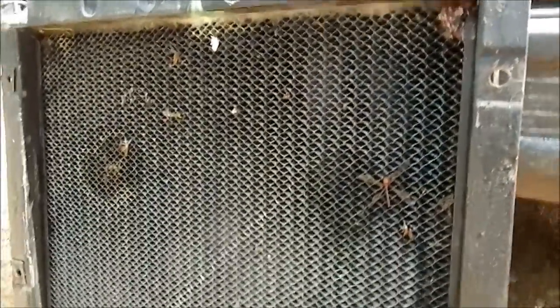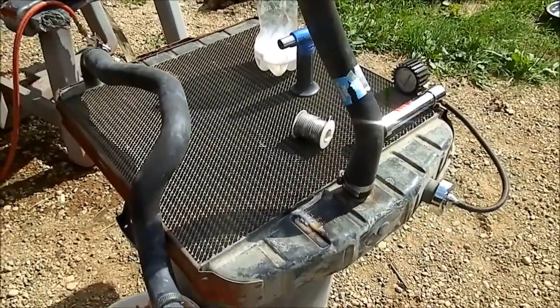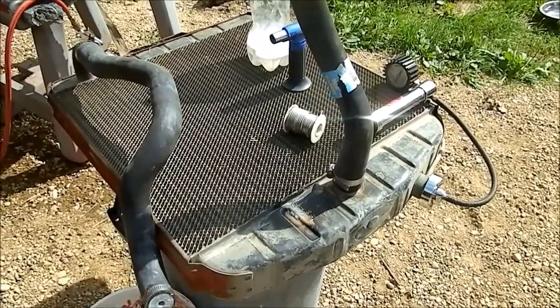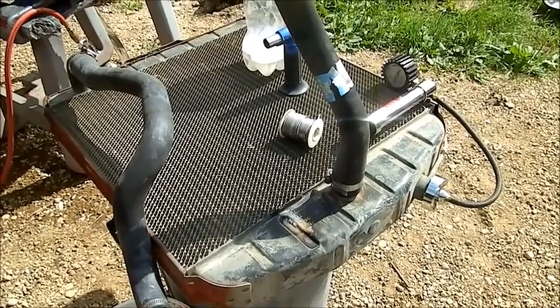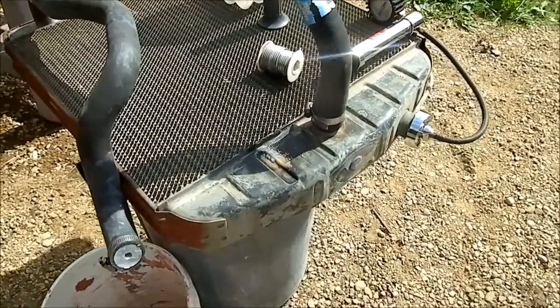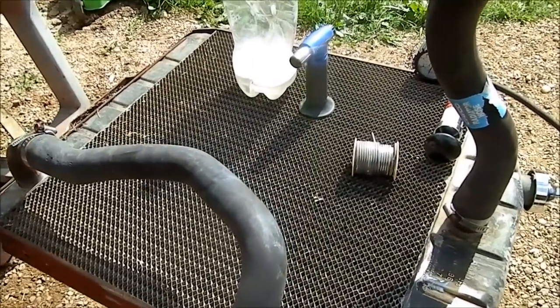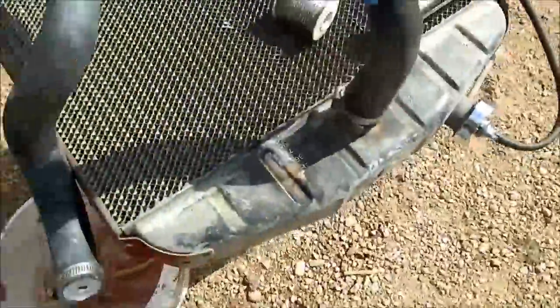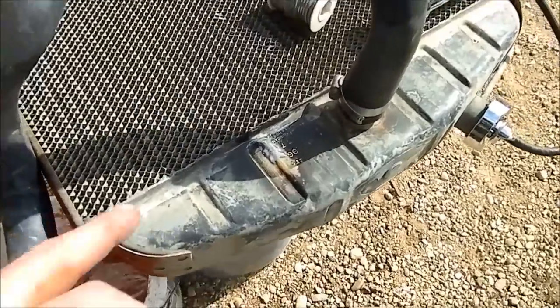So I figured this is a radiator from one of the Kaiser parts cars. Of course, it doesn't fit. It doesn't mount the same way. So I'm going to have to fab up some kind of ears on the side to bolt it to the Frazer, but it's the same size and it's been holding pressure for over an hour now without any leaks.